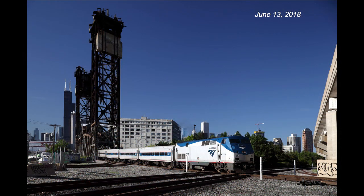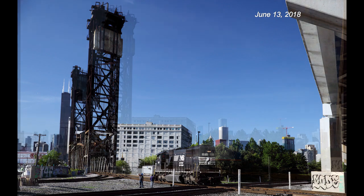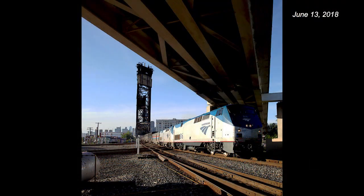Now we've entered modern times. It's June 13th, 2018, and the Amtrak Wolverine is heading for Detroit, followed by some Norfolk Southern power and the Pere Marquette to Grand Rapids. Later, the Capital Limited to Washington, D.C.